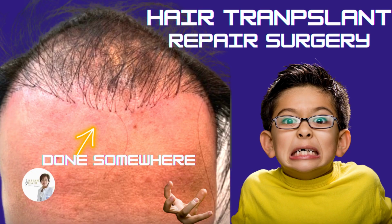I'd like to share with you corrective hair transplant surgery. Hair transplant repair is a correction of previous and unsuccessful hair transplant surgery done in other clinics. If you have this poor result from hair restoration, do not be discouraged. We understand how you feel.